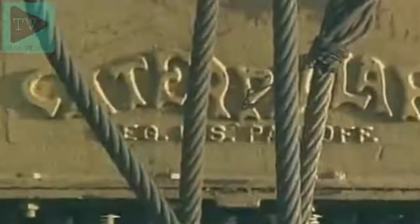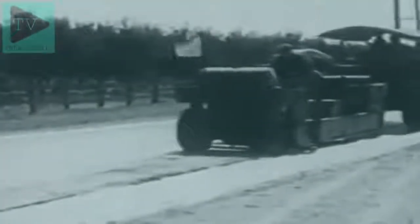If you're a good operator, you would be called a cat skinner, which I think kind of denotes the popularity of Caterpillar equipment. There were a lot of other manufacturers, but when you say Caterpillar, that's kind of generic for any crawler tractor.